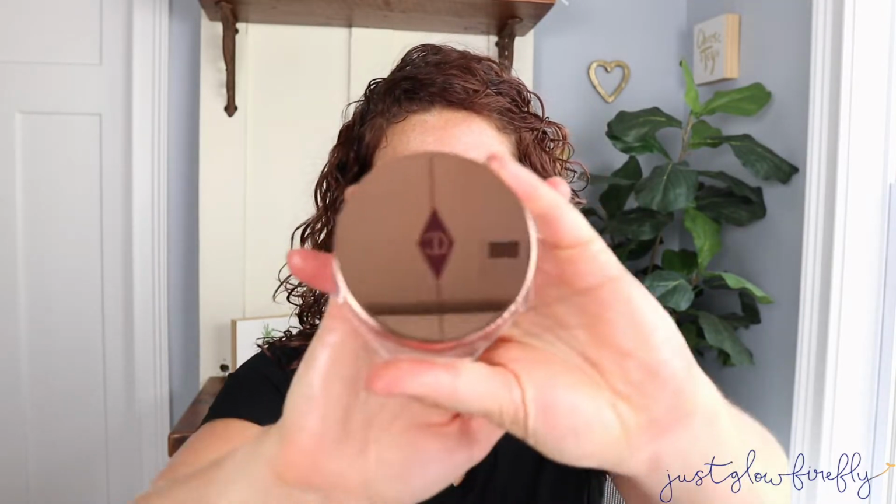So much fun. We'll get into putting some makeup on my face. I started out with my Charlotte Tilbury Magic Cream. Now, I really actually like this cream. It's expensive, but it's really nice. It does have SPF 15 in it, which I didn't realize until I just looked at it.